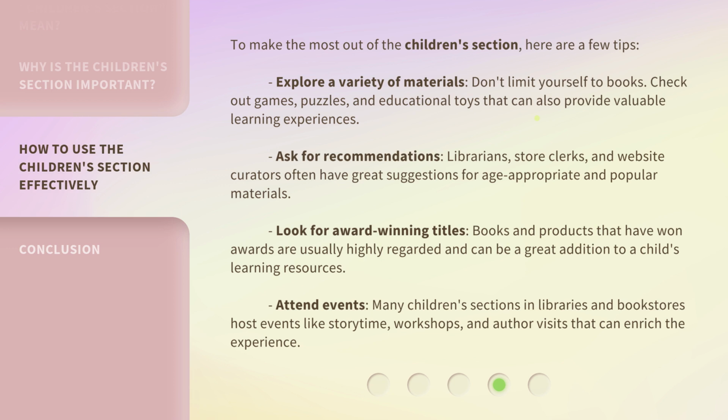Look for award-winning titles. Books and products that have won awards are usually highly regarded and can be a great addition to a child's learning resources. Attend events. Many children's sections in libraries and bookstores host events like story time, workshops, and author visits that can enrich the experience.